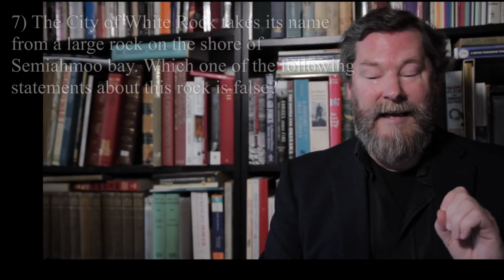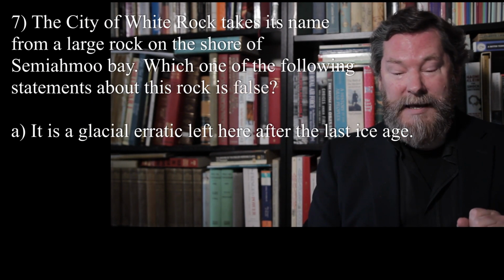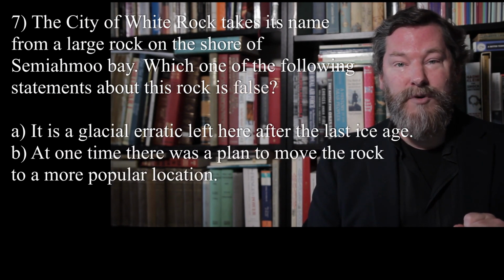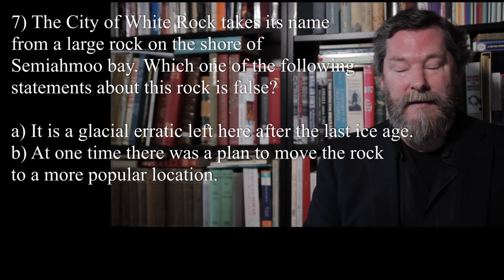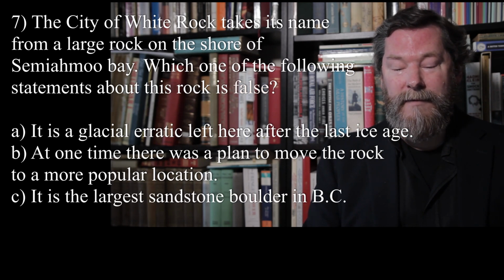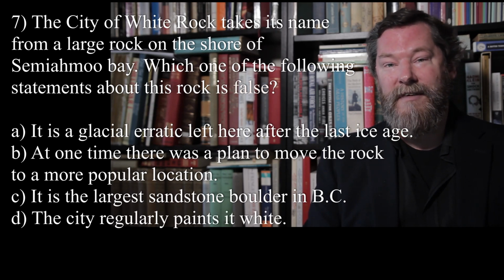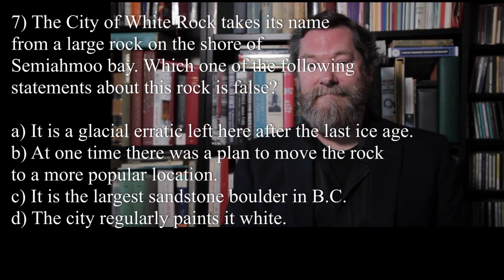Okay, question number 7. The city of White Rock takes its name from a large boulder on the shore of Semiahmoo Bay. Which one of these statements about the rock is false? A, it is a glacial erratic left here by the last ice age. B, at one time there was a plan to move the rock to a more popular location. C, it is the largest sandstone boulder in BC? Or D, the city regularly paints it white? Which one of those statements is false? Fire up the clock.